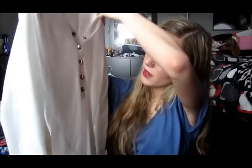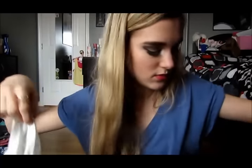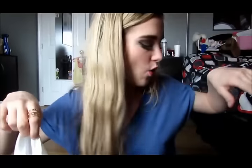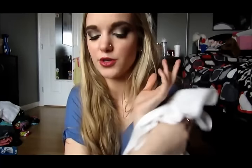Oh my god. Anyway, so again, same thing. This one doesn't have a pocket, but again, it's button up. You can undo them if you want to wear it that way. Or you can wear this under a jacket, a flannel, a statement necklace. Again, you can do so, so, so much with these. So I love this, and I really like the material of this one.